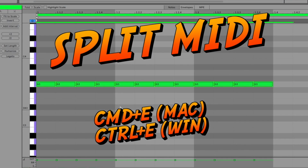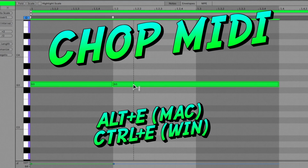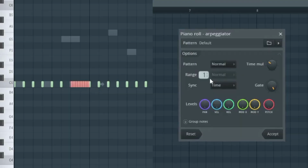Nice. Something I love about Ableton 12 is they finally added all the hotkeys to slice MIDI, to join it, to split it, to do all of that crazy stuff. Some of those things FL Studio and other DAWs have had for a while, but I think Ableton is doing it in a way better way than FL Studio. I mean, you don't have to open a menu to split the notes. You do it with the hotkeys.